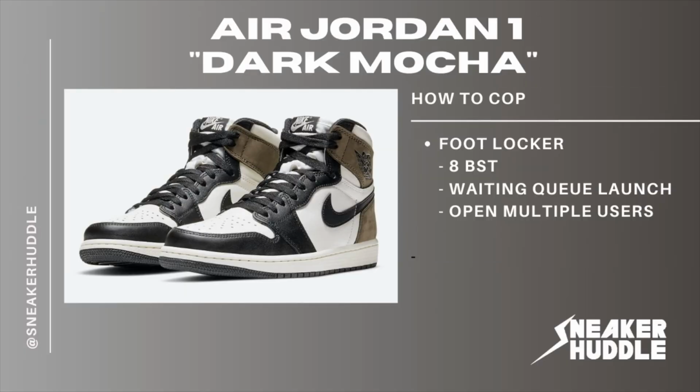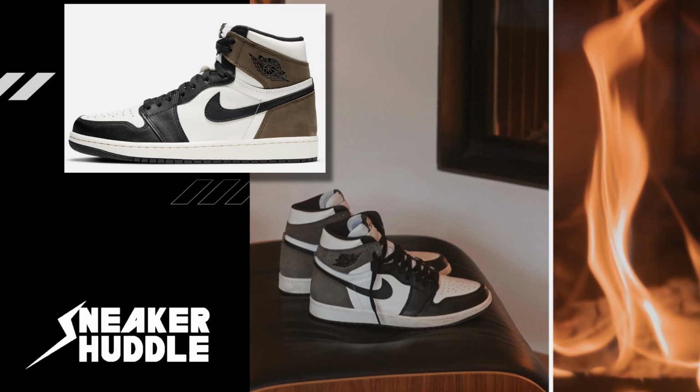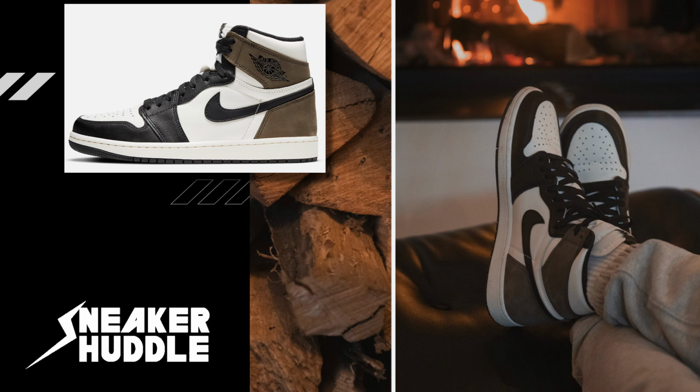Now, the fourth manual site that I would recommend would be Footlocker. And if you do decide to go after Footlocker, expect there to be many airs. They are scheduled to drop at 8 BST. And it's unsure if some regions such as the United Kingdom might not release stock, but that's to be confirmed.